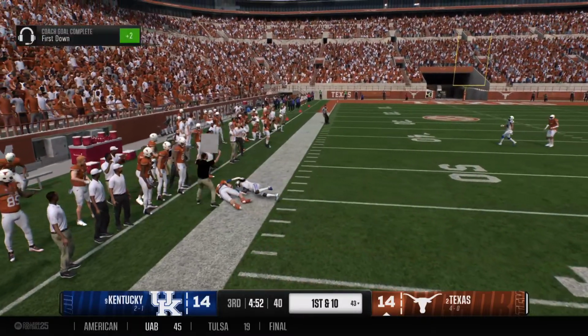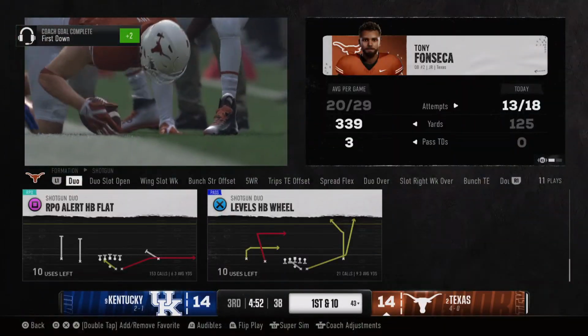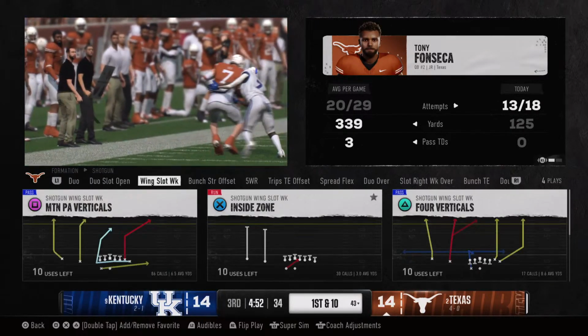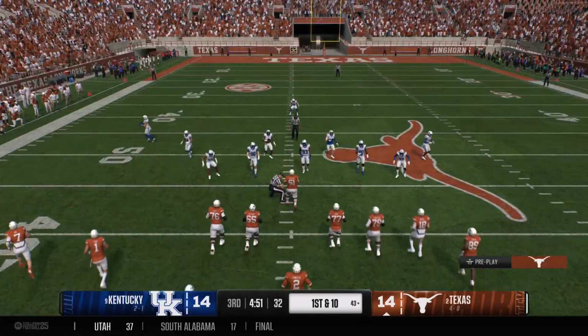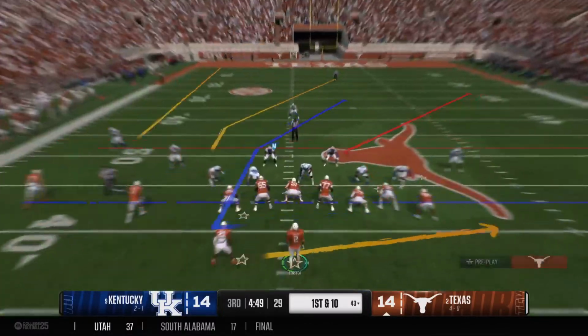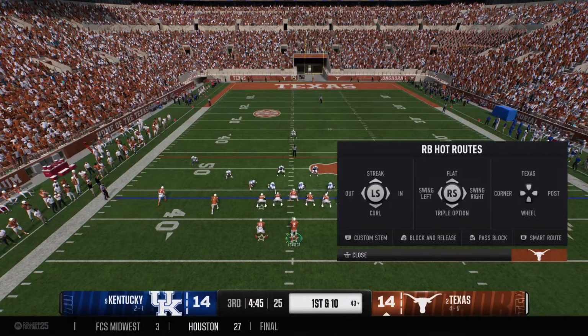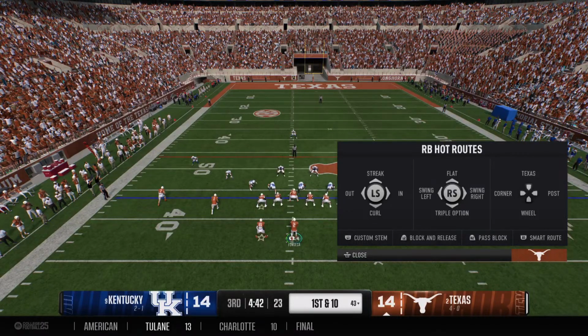Makes a quick catch. That's a big gain before he goes out of bounds. It'll move the sticks more than enough for a first down. When you throw an out route against man coverage, it puts a premium on a receiver who can set up the defensive back to be able to still have room to get to the outside and be timed up with a quarterback. That was great execution.